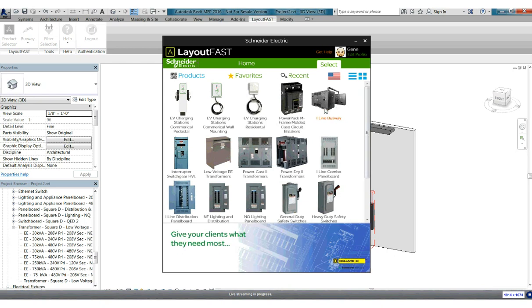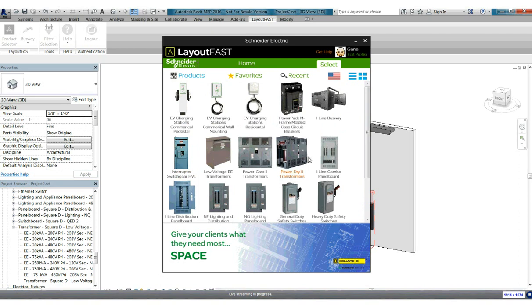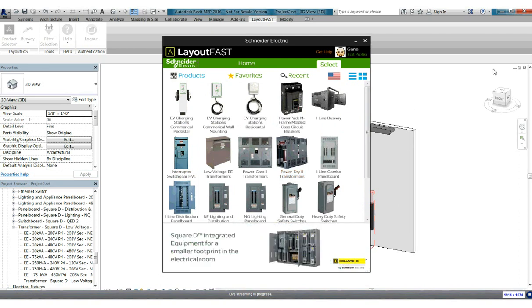So that's the one product you won't be able to use. Everything else you'll be able to place like normal. You just won't be able to, of course, hook it up to any panel boards or anything like that.